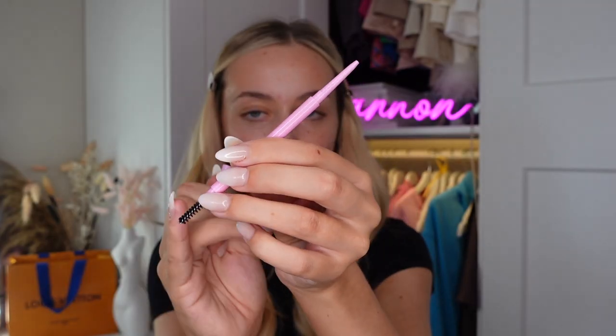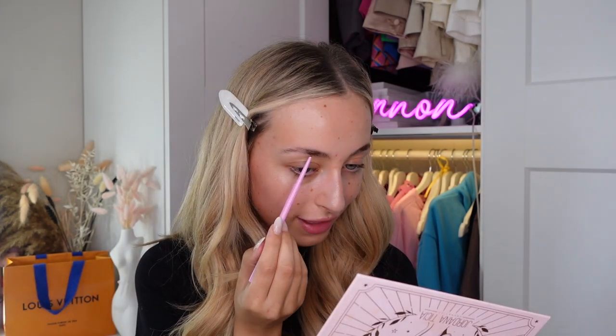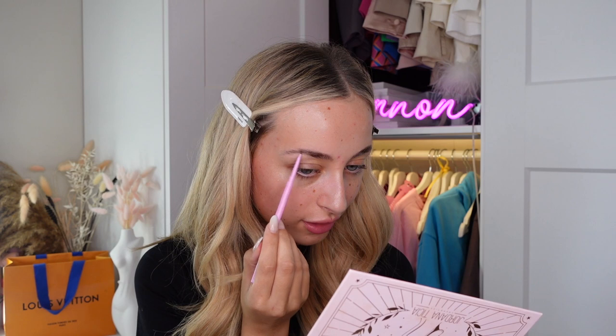I'm gonna go in with the Wonder Whip pencil. This is in the shade Creme Brulee. It is double-ended, so you've got a spoolie on one end and then the pencil on the other. This is my favorite kind of pencil. It's super, super thin. I don't actually know if I'm gonna use the powder today, but my brows genuinely just need a light fill-in.